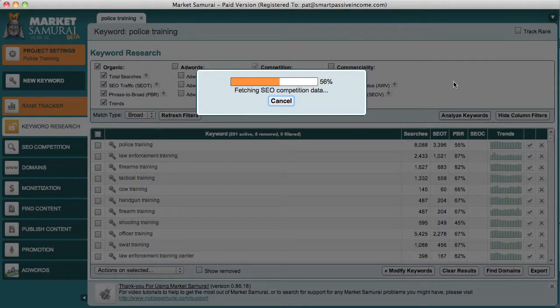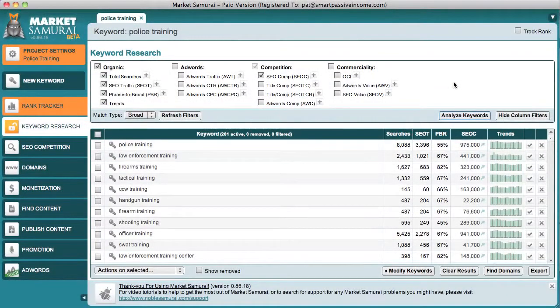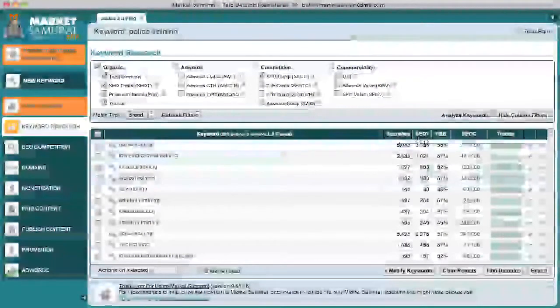Now, our ideal keyword, our golden keyword, a keyword that we want to select and target, would have a relatively high number of searches and a low number of SEOC, or again, a low number of other web pages out there competing for that keyword. Here on the left-hand side, you see the number of searches. This SEOT stands for SEO traffic, and that's the maximum potential daily clicks that a number one ranked site for this keyword term could get. So that's actually what I'm more interested in.